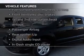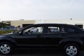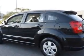Plus, enjoy these notable features that are included in this vehicle: an AM/FM stereo with a CD player, a satellite radio, power steering, an adjustable tilt steering wheel.